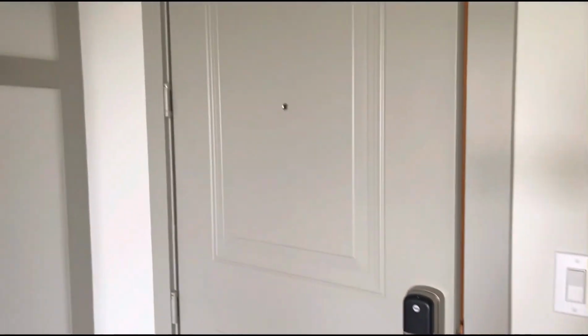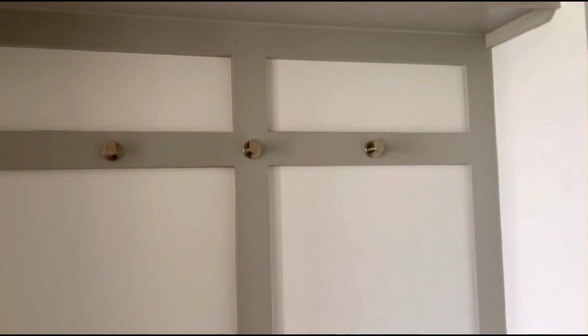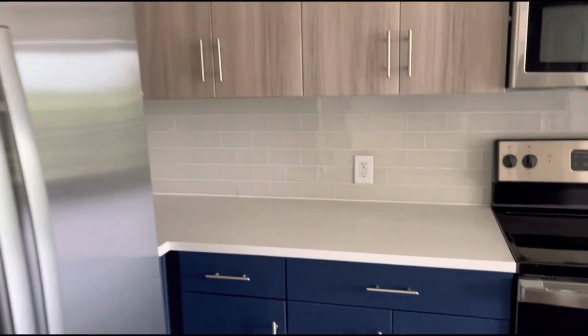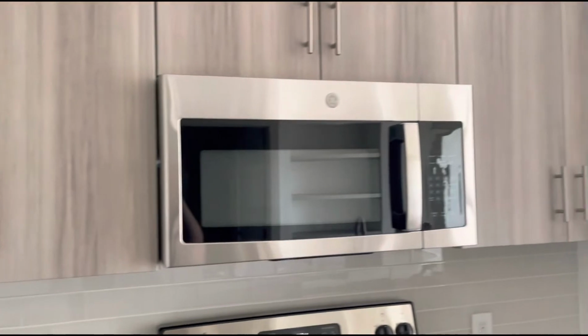In this video, I'm going to be giving you guys a tour of my sister's new apartment and the process of her moving. Walking in, there's a little bench to hang your coats and sweaters. And right here is the kitchen. It comes with the fridge, the microwave right there. Really pretty cabinets. I love the blue, and it's big, and there's a lot of space.